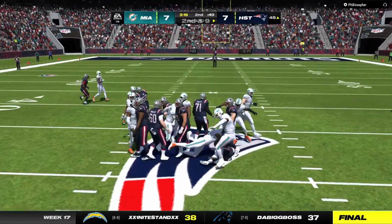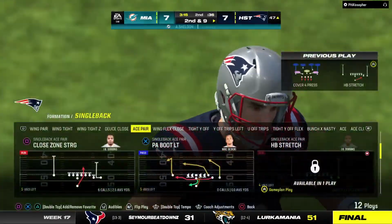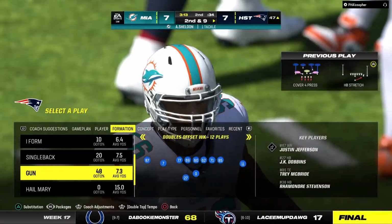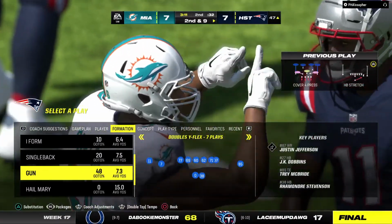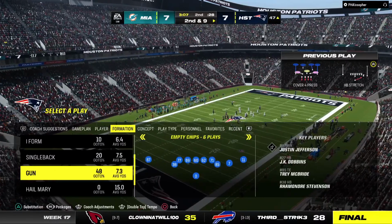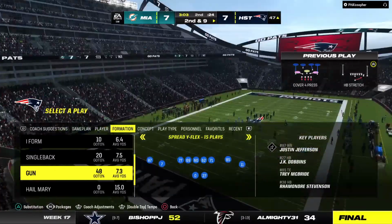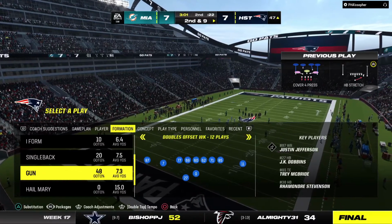1st and 10. It's Dobbins. And they'll get this just to the 47. 1-yard gain. Well, kind of a quirk in the schedule. These two division rivals didn't see each other much of the year. Their first meeting was just a few weeks ago, back in Week 14. And it was the visitors getting the win there, so they'll be looking for the sweep back here at home.